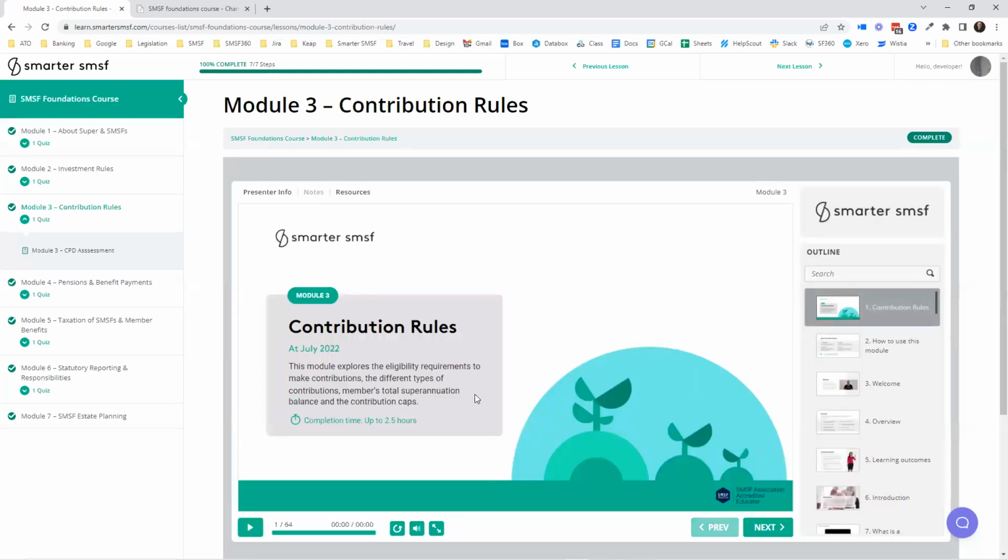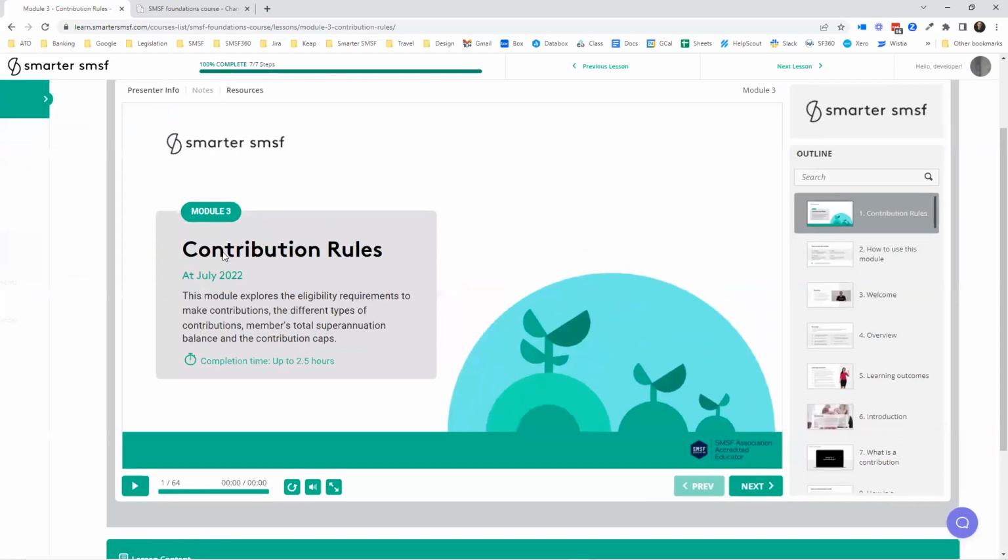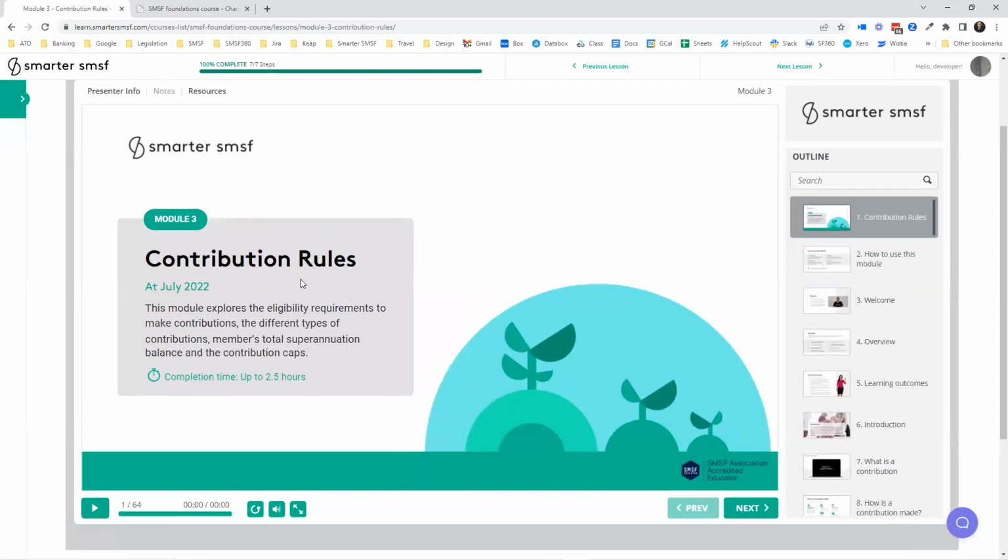What you can see is the commencement of that module. We have a few bits of navigation that you can see on the bottom of the screen. You can obviously resize this. It is all mobile responsive. It is a combination of audio, video, and written material. So we cover all of the different ways in which people learn and identify in learning.